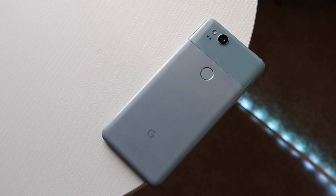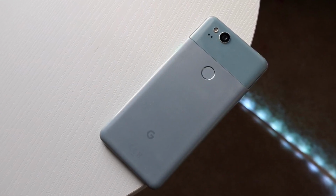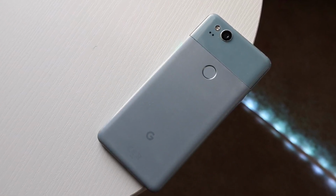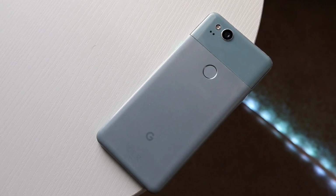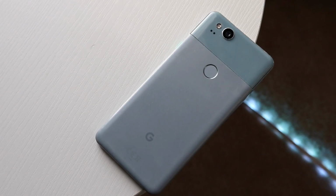And on the back, you also had a camera setup on the top left, which, like I said before, I think looks good. There's not too much to complain about there. There were some things, though, that this phone didn't have that a lot of other phones in that market did have. One of those main things is basically wireless charging. There wasn't any wireless charging on this phone, which was very weird.